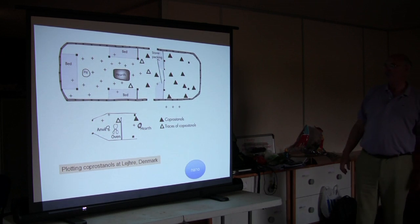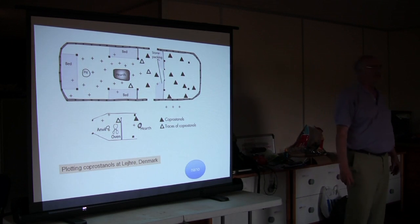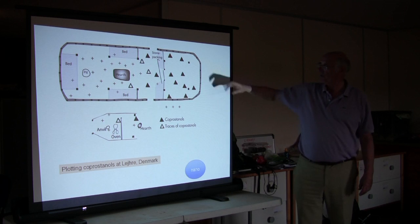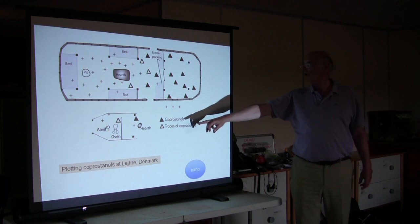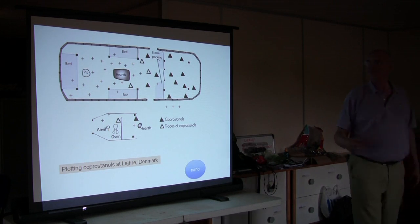This is a site at Lyra, which is actually a reconstructed building, and they decided to see whether they could see whether cows had lived in it. So they put some cows in it, and then took the cows out, and then did a plot to see whether they had any traces of cockroach stannuls, which in human speak is cow pads.